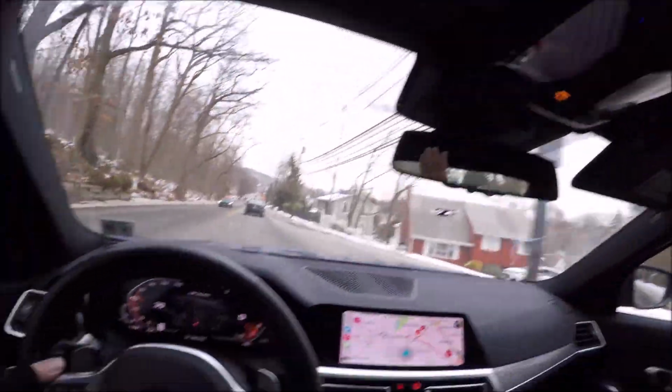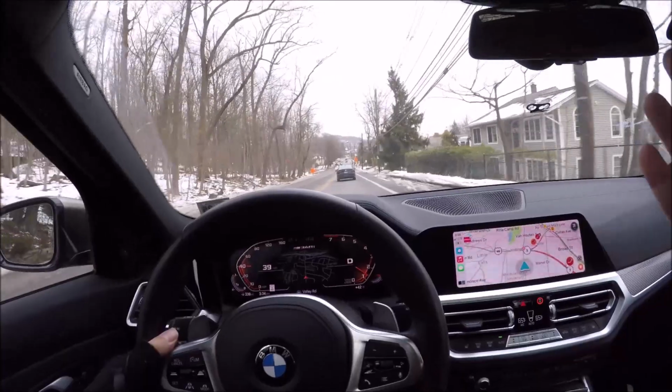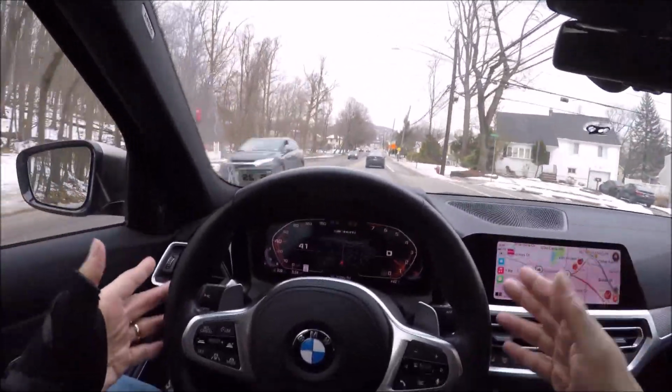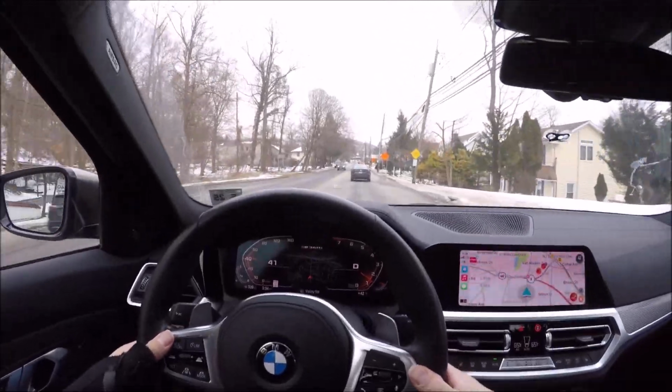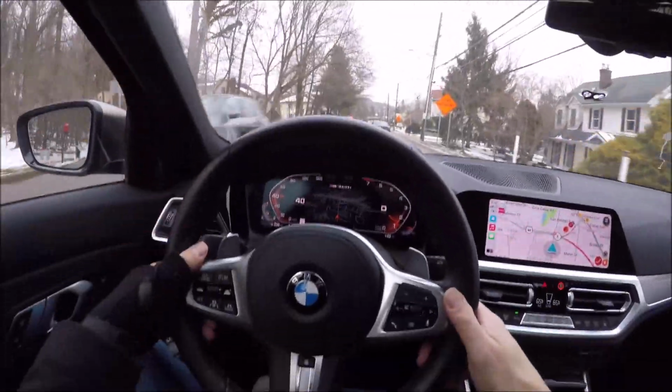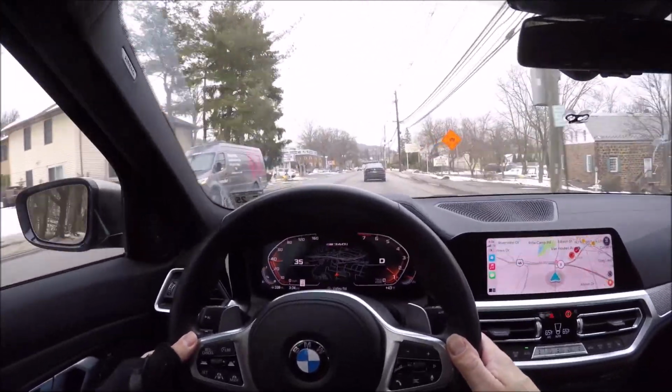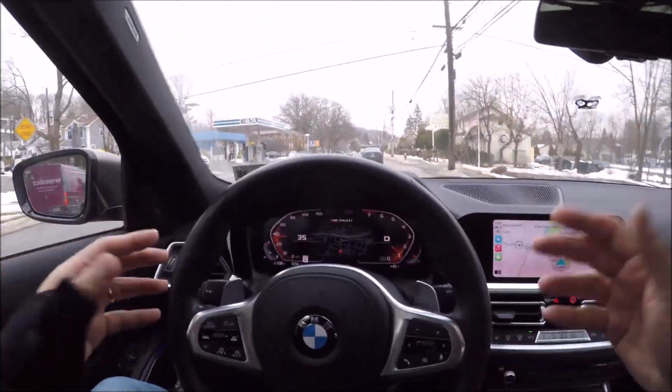The sunroof, I rarely use it, but if you like sunroofs, I keep it open for the winter because it's so dark and gloomy here. At least I get a little more light on it. But so far, it's been phenomenal. It's exceeded my expectations. The break-in's long, like 1,000 miles, 1,200 if you lease them new, so it's kind of boring when you can't get into it.